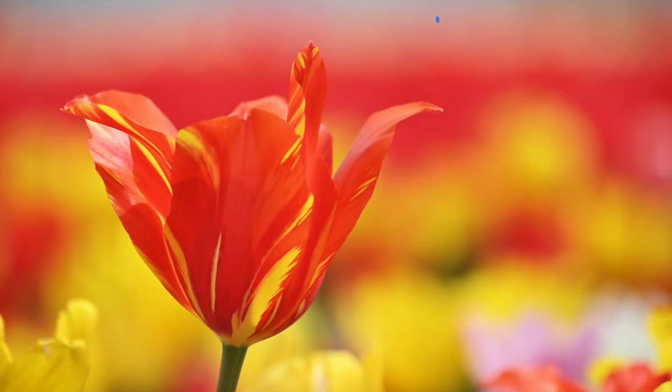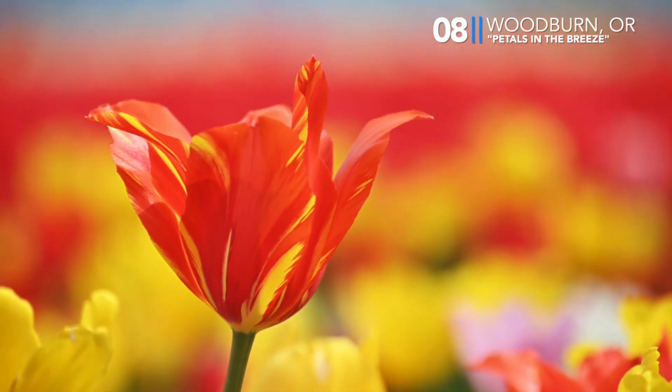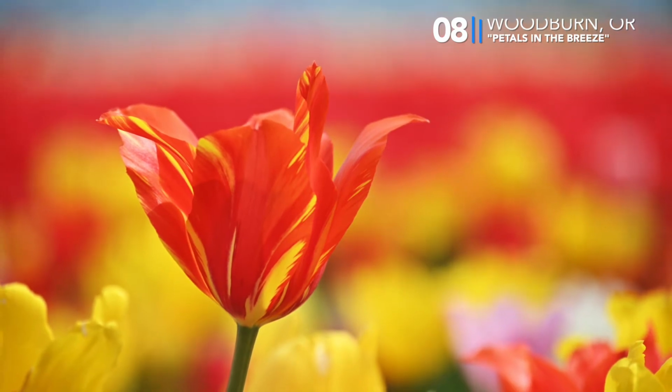This picture is absolutely phenomenal. I really love the way that this one tulip was standing out in front of all the rest of the tulips in the field, and it was just a phenomenal picture in my mind. I have this one printed on metal, and again, it's available out on my website.